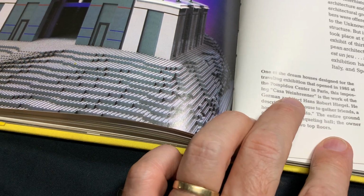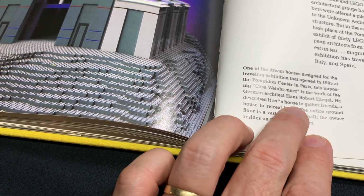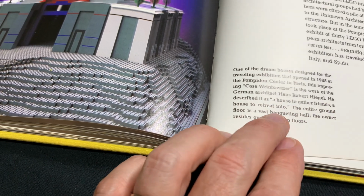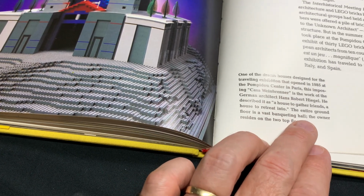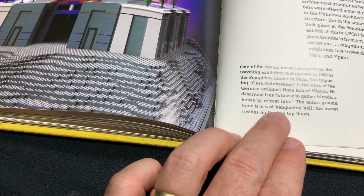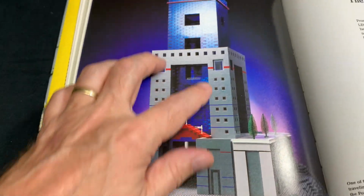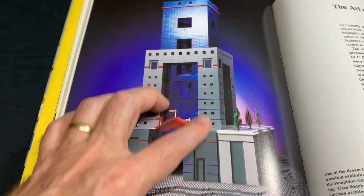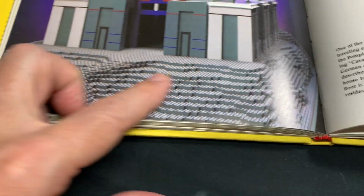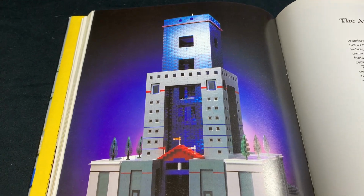This imposing Casa Weinbrenner is the work of German architect Hans Robert Heigl. He described it as a house to gather friends, a house to retreat into. The entire ground floor is a vast banqueting hall. The owner resides on the top 2 floors. So this is it. Bricks available at the time: trans dark blue, light gray, white, and a huge number of gray parts. So these guys basically had, quote unquote, unlimited access to parts.